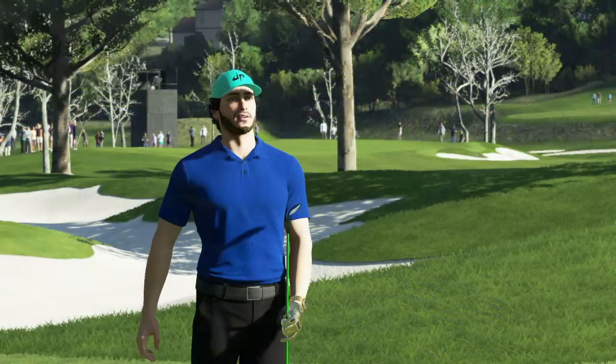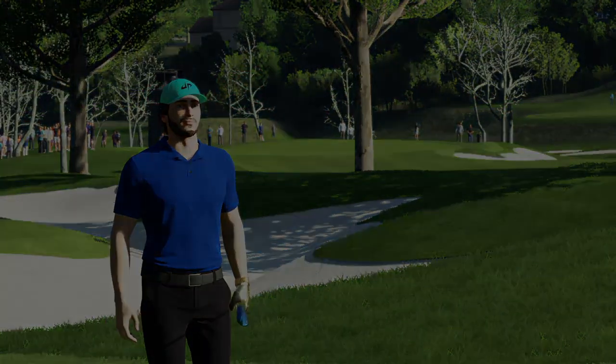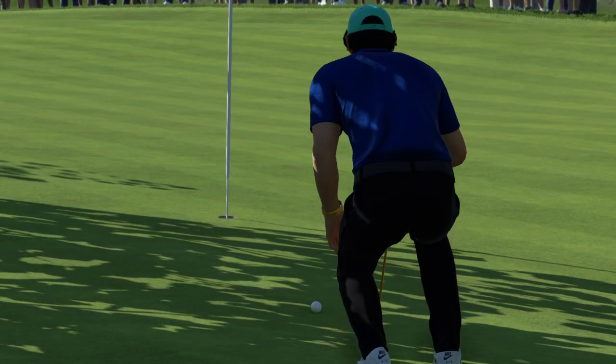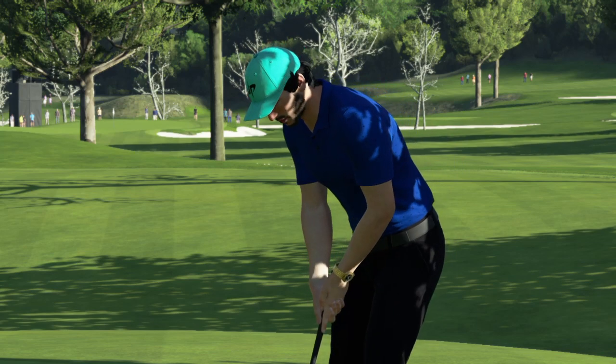Well, that's beautifully judged. And this one for back-to-back birdies. Oh, these are good for the momentum. This one is right on 8 feet. Looking for another birdie here.